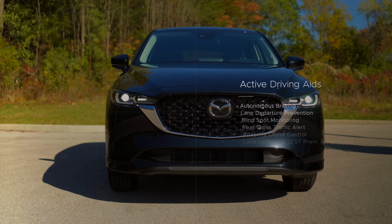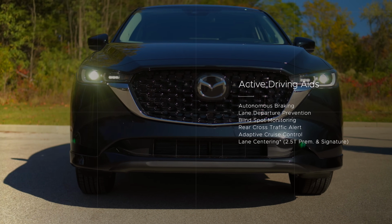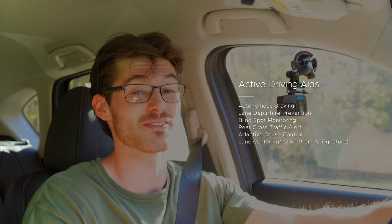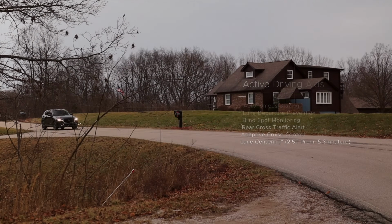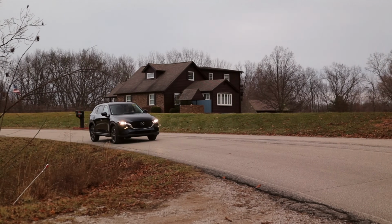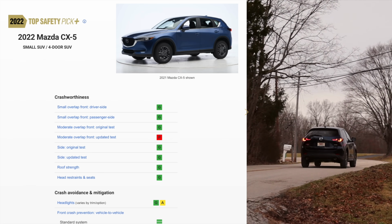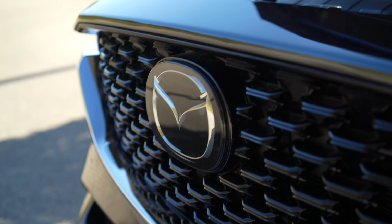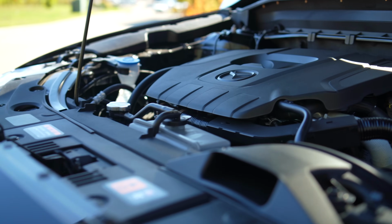Mazda as a brand doesn't care all that much about active driving aids, but they do care about safety. So you're going to have autonomous braking and lane departure prevention as standard, but you also get blind spot monitoring and rear cross traffic alert. It performs well in worst case scenarios too, even passing the new side crash test without needing a design change. The updated offset crash did challenge the chassis, but I'd still call this among the safest in the segment according to the tests.